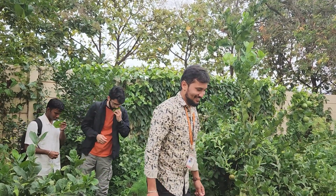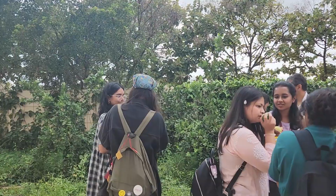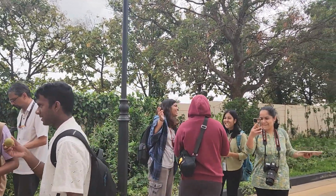But is it like a grass or something? That's not a grass. In the larger context it is grass. Monocot, that is. I want to get good lemons.